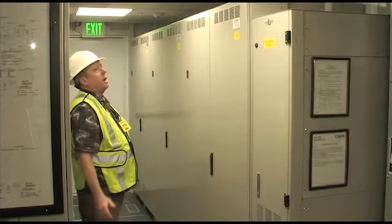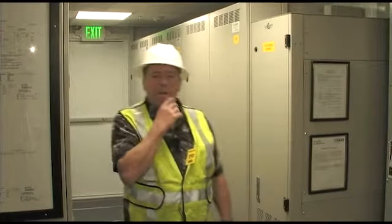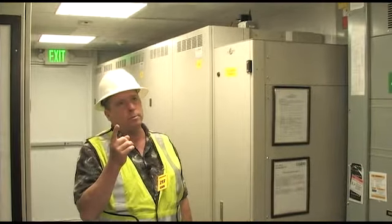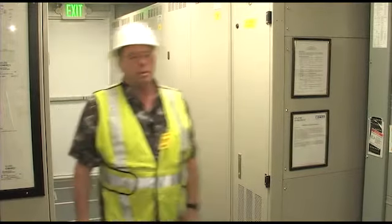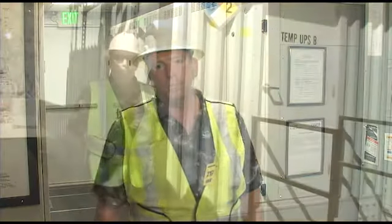All the lighting inside is LED. Everything inside the module, with the exception of the convenience outlets, are backed up by the UPS. So you have your 2x2 LED drop-in lights, your exit lights, your exterior lights, all come off of that system. That's so in case there's an emergency or a failure, someone comes in here, they're going to be able to work on the system.